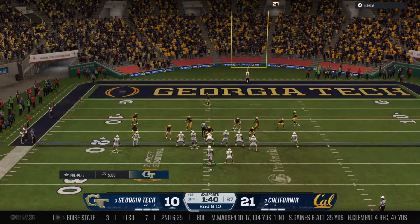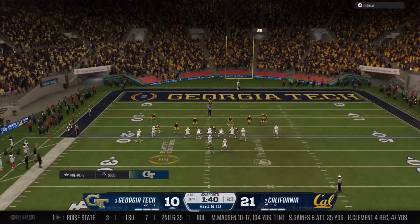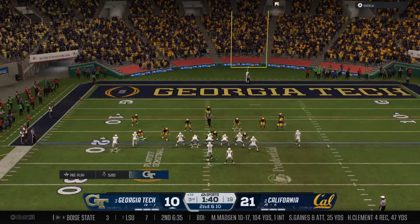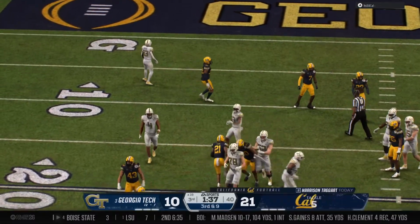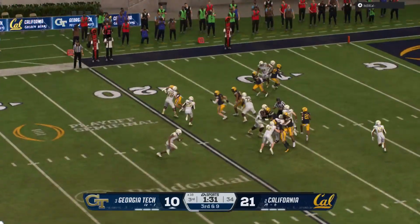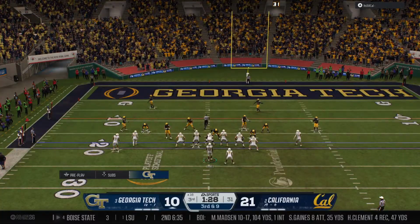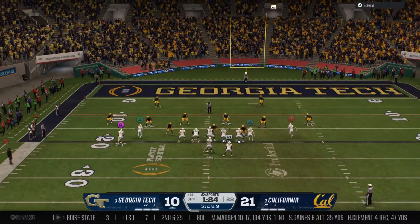Offense getting set. It's second down. Using his legs. It's power. Nowhere to run. They'll corral him for no gain. Boy, how about this defense? Just so physical against the run. These guys have not been able to do anything on the ground, and it's because of that defensive line and those linebackers taking away the run game.